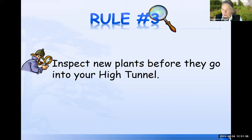I encourage you to grow your own plants. Tomato plants are easy peasy to grow. Peppers are a little more persnickety, but all of this stuff is easy to grow and transplant in there. But inspect your new plants before they go into the high tunnel. And that means turning them upside down and looking underneath the leaves, because that's where those bugs like to hang out, on the bottom side.